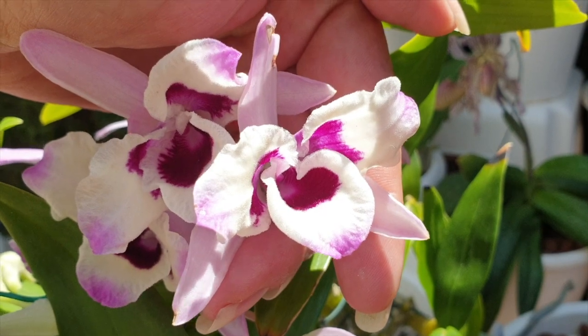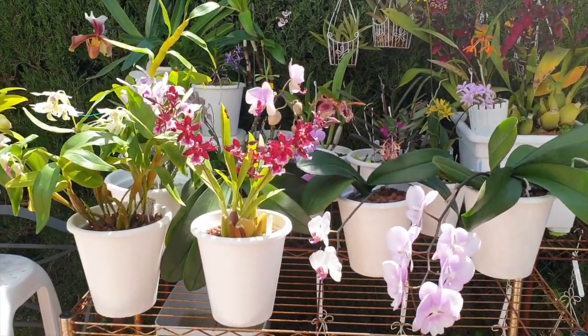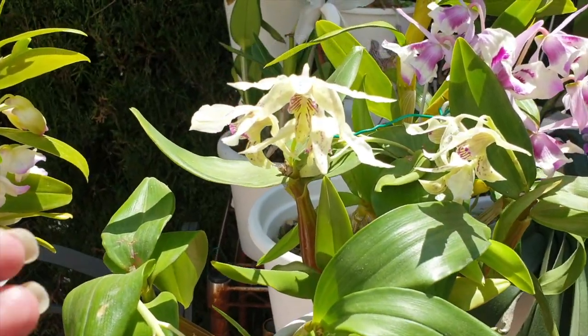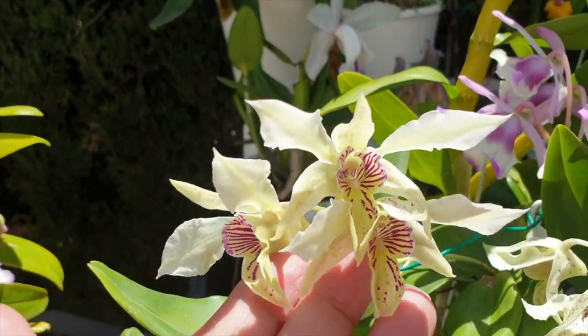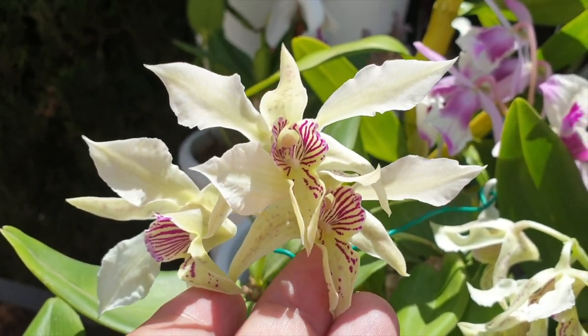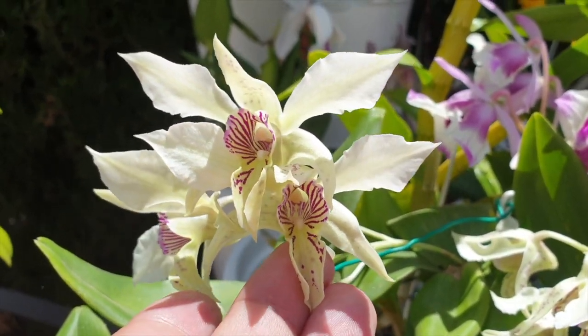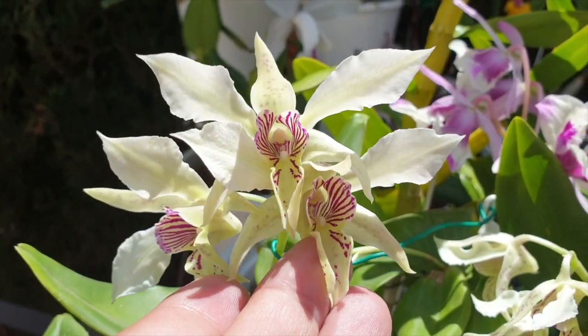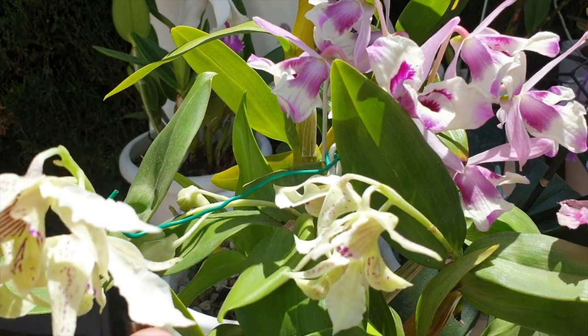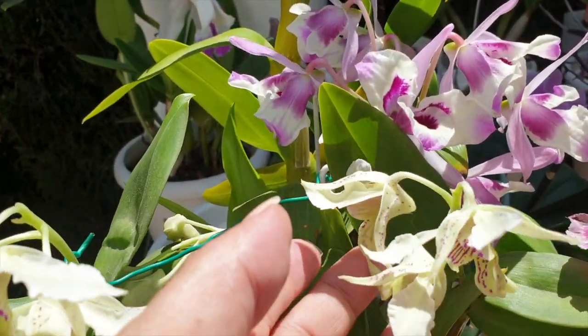We can also get in a little bit closer on beautiful Dendrobium Roy Tokonaga. Those blooms just light up when the sun hits them. Gorgeous. Not fragrant, but still super, super interesting and very, very long lasting. These spikes have now been open about 4 weeks and not showing any signs of aging.